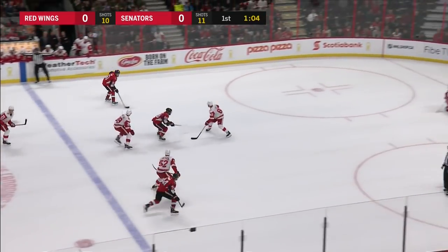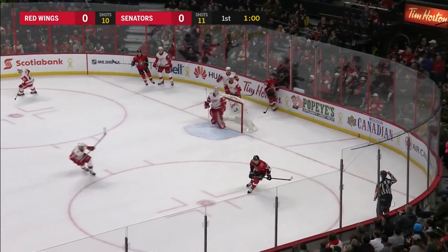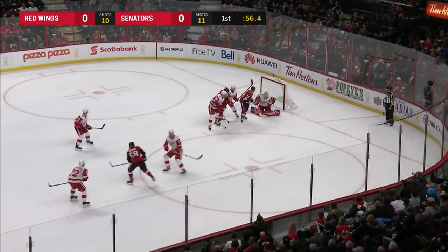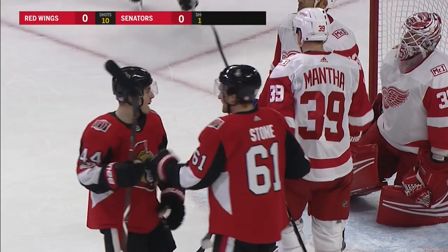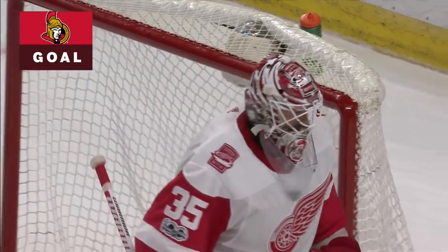Here come the Senators, 3 across for Stone. Stone back in front, broken up. And a good play by Trevor Daley. Carlson kept it in to Hoffman. Shot was blocked, they score! Stone in front. And had some words with Mantha.